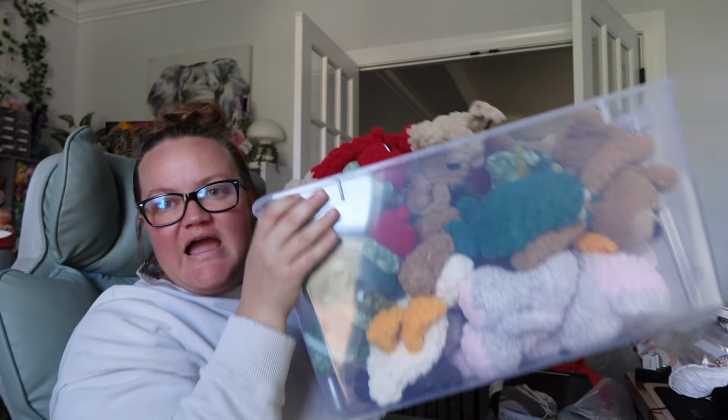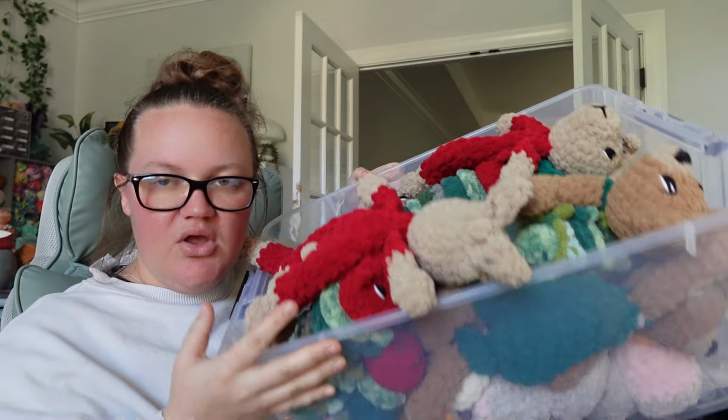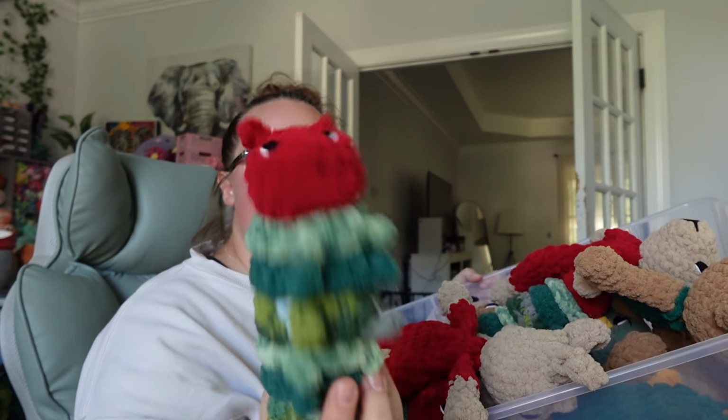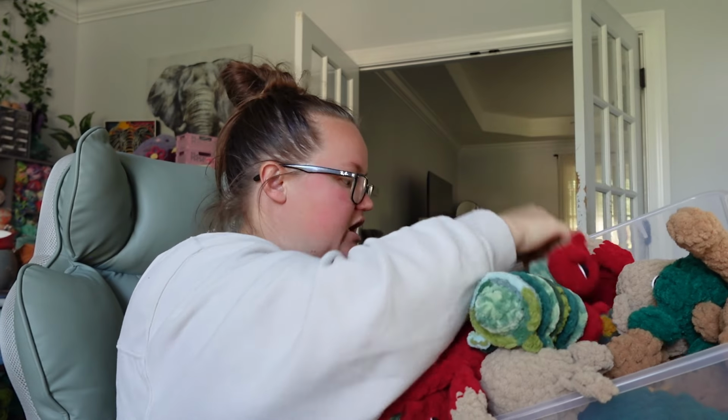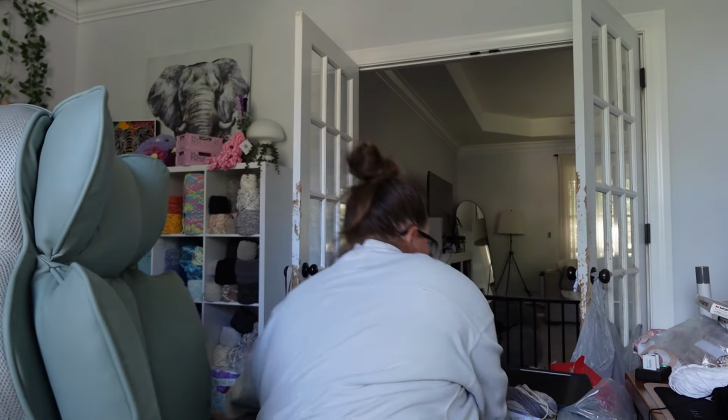I will say it's only Thursday. I have filled this entire bucket with finished items since Sunday. And they are all finished. Like, all of them are embroidered. They're done. I've got all my mallards. Literally everything is finished. And I'm trying to be better about not having a bunch of completely unfinished items just sitting in a box.